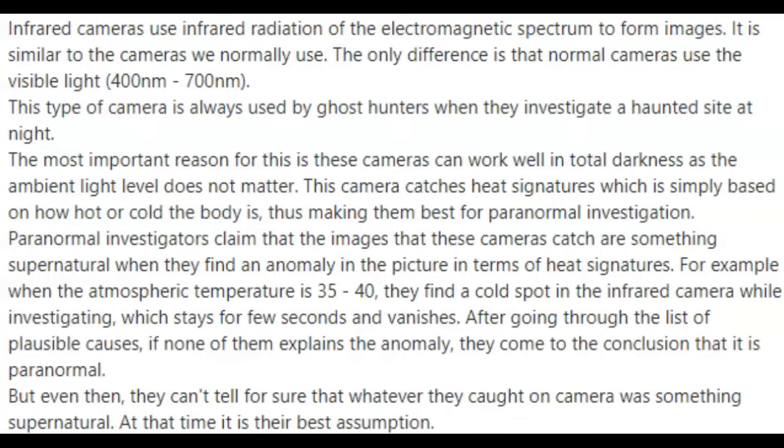It says the most important reason for this is these cameras can work well into total darkness, as the ambient light level does not matter. This camera catches heat signatures, which is simply based on how hot or cold the body is, thus making them best for paranormal investigations. And that's what they're talking about. Atmospheric temperatures very low and cold in a room where people report they felt this coldness, or in the examples of the TV show I mentioned, Skinwalker Ranch, showing these very cold areas where they are detecting some movement or sound coming from that area, and they've seen footprints.